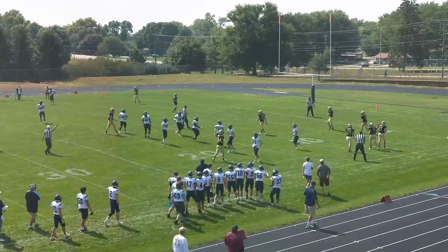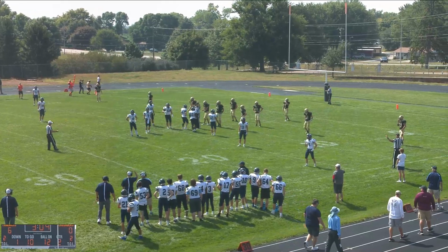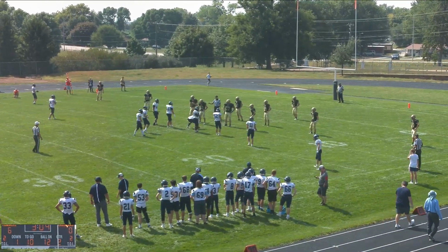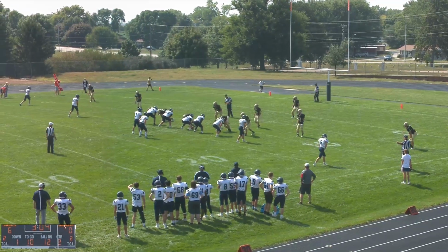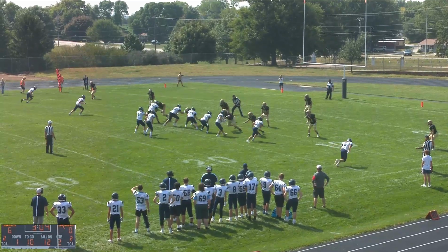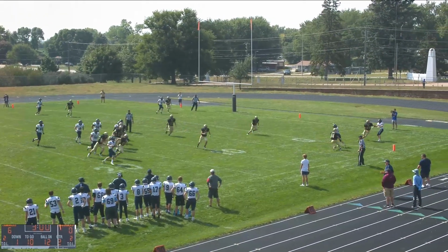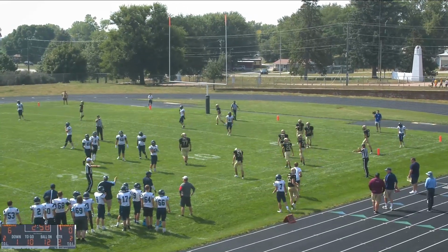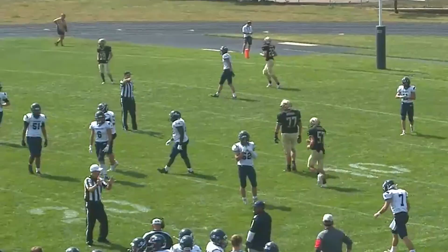Ball carried by number 4, Clayton Sack. Tackle at the 12-yard line.